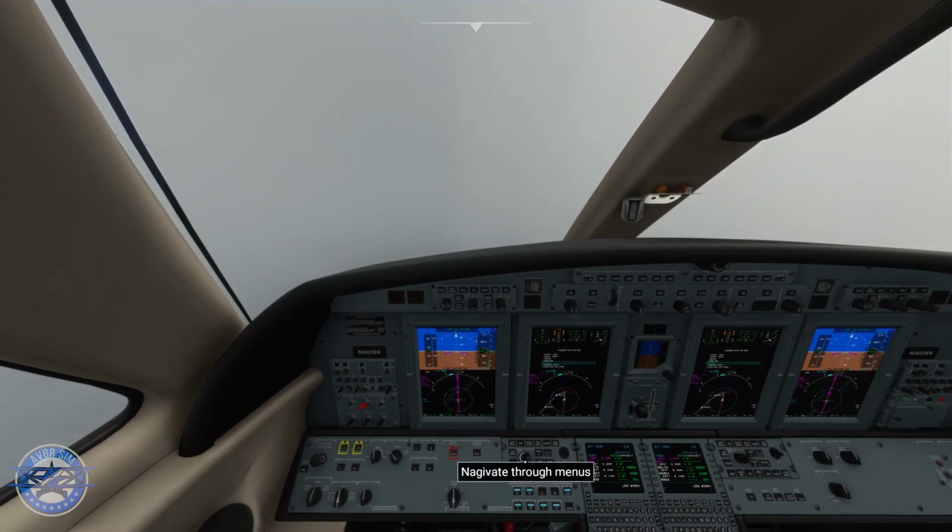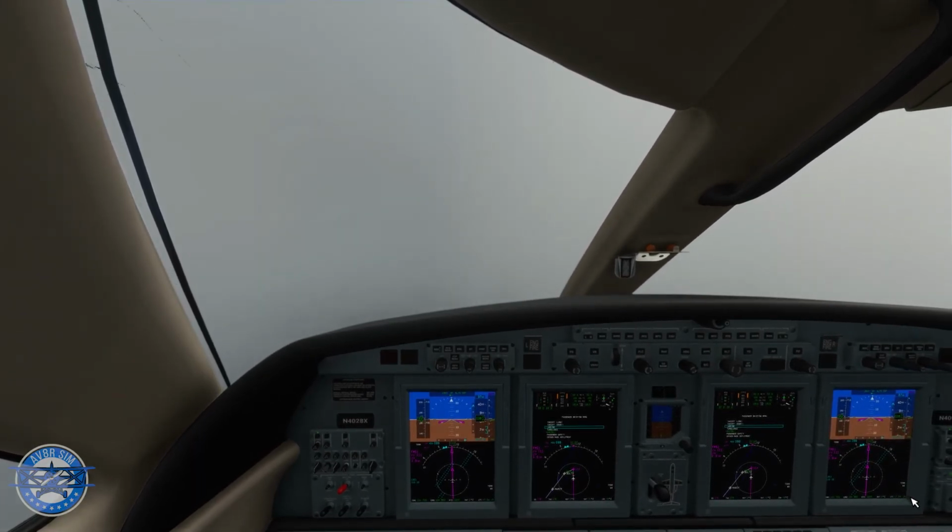May I have your attention, please? The captain has turned on the seatbelt sign. Please fasten your seatbelt and shoulder harness at this time.